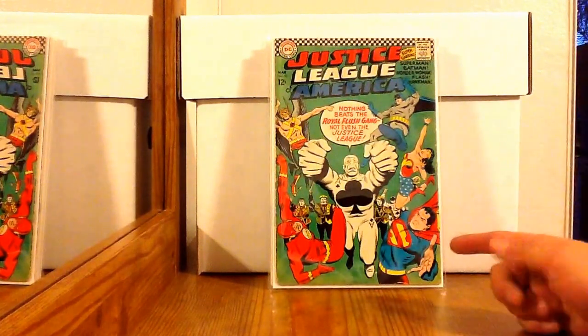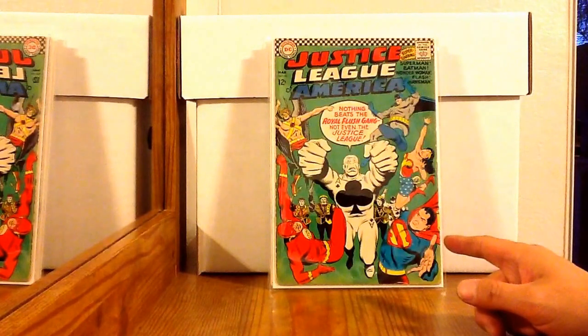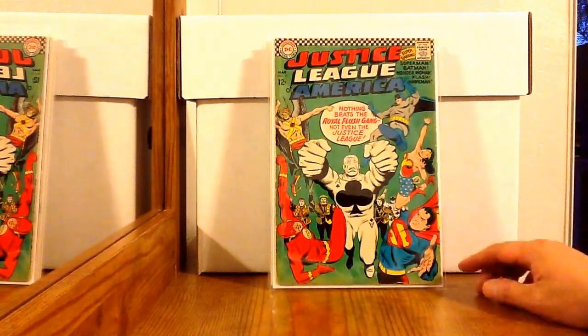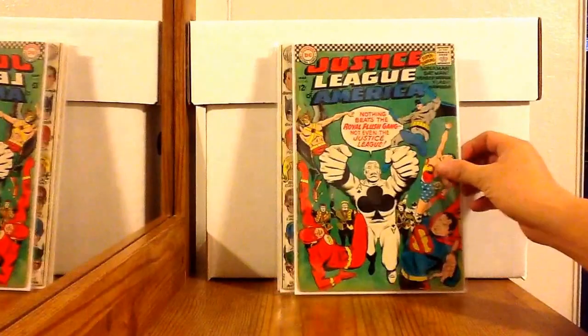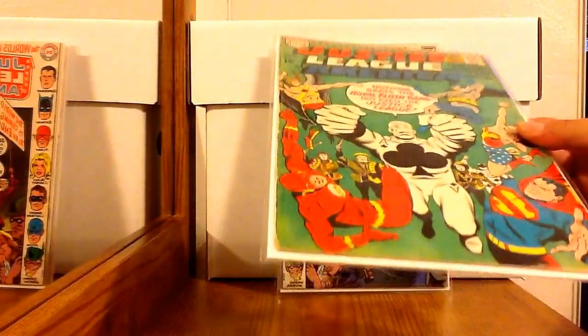But this is Justice League 43, first appearance of Royal Flush Gang, and it cost me $3 to $4. And as you can see, there's some chipping, a little bit, but for the price, the cover's still pretty bright and vibrant. It's still glossy.